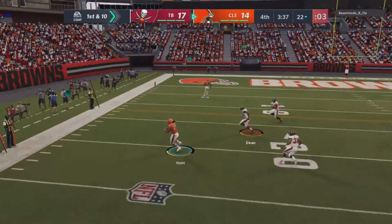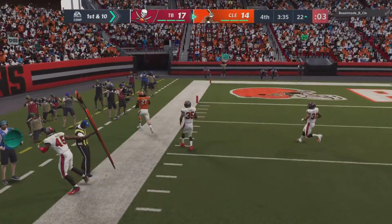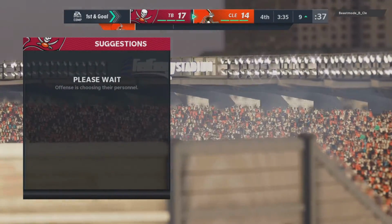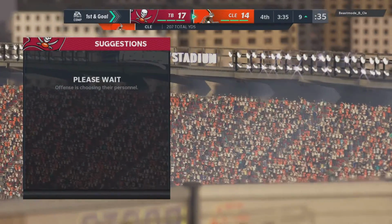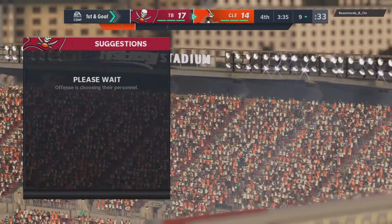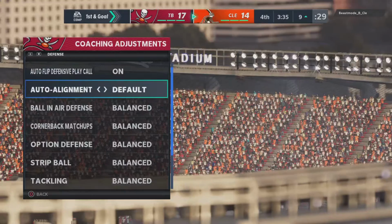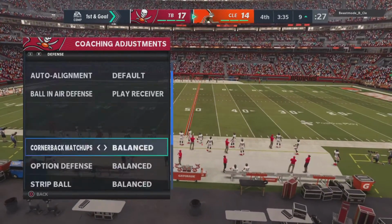Mayfield on first down. That one is caught by Hunt. He'll head out of bounds inside the 10. Mark him down at the 9. Another nice gain. That's now 30 yards between those last two plays. Another Browns first down. First and goal at the 9-yard line.